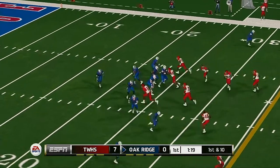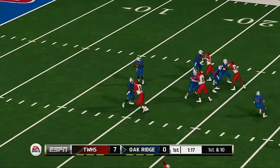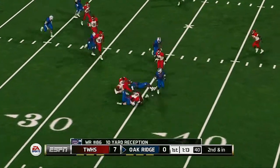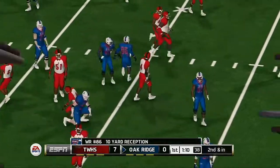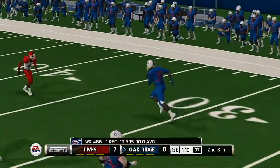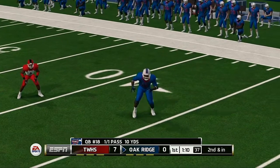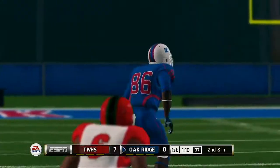Second down. Throws it in a hurry. And he's tackled at the 35-yard line. Very solid gain through the air. I'm impressed with the poise of this quarterback and the ability of the receiver to keep his concentration and get his hands on the football.